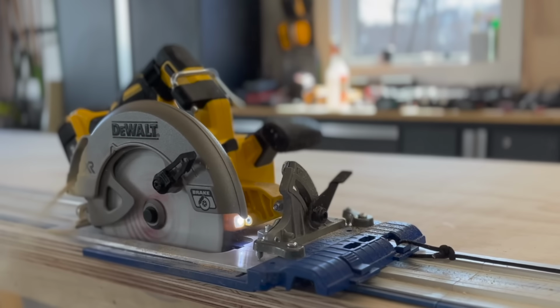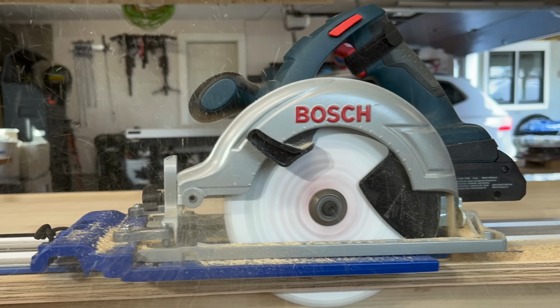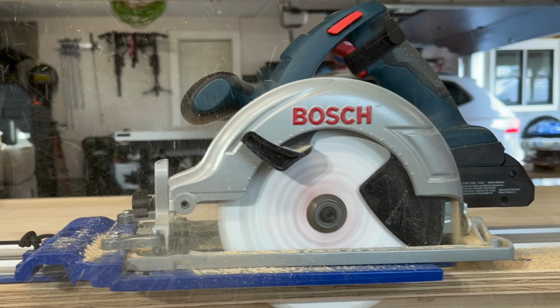align a track saw-like cut. So check it out. It's definitely robust and good enough for a pro user to use. So we were impressed with it, and it worked great for our testing.